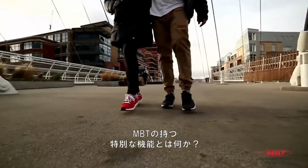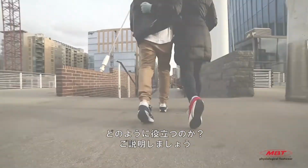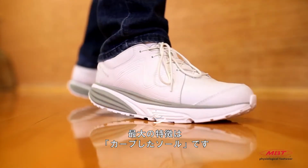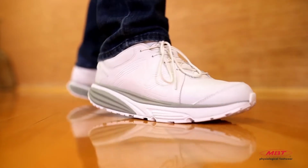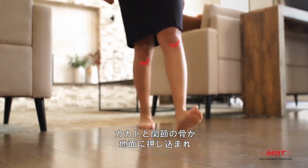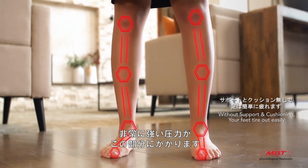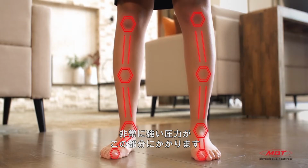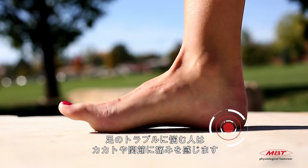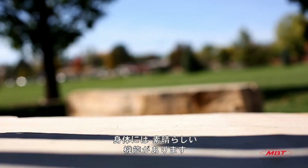We're here today to help you to understand just what that special quality is and how it can help your customer. Let's begin with the obvious. The sole is curved, not flat. Think about a foot standing on a hard, flat surface. The heel bone and the balls of the feet press into the floor and become the highest points of pressure. When walking, these are the same two areas that receive most of the shock and compression with contact and push-off. It's no wonder most people with foot pain refer to the heels and the balls of their feet.